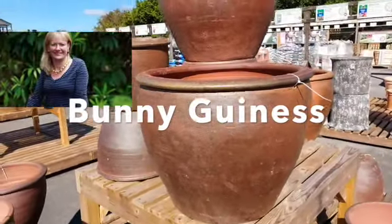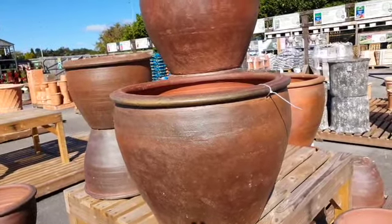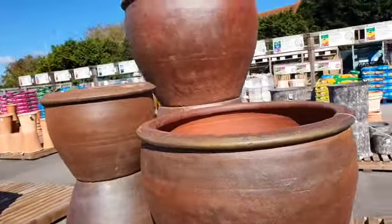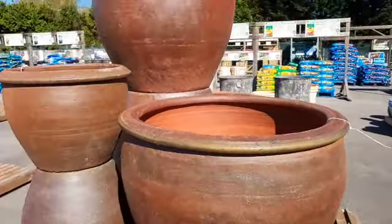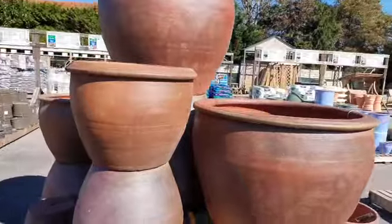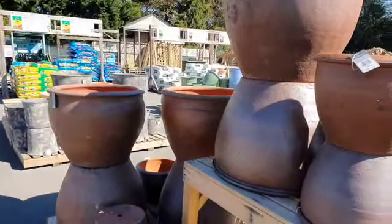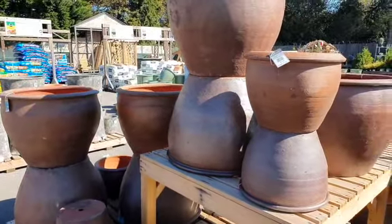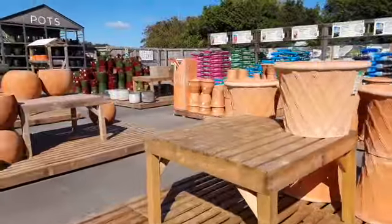So you've still got the architectural contemporary look, but the plant gets the water, because what happens is when it's raining, the soil just gets harder and harder inside those pots when you have well-established plants in. So an interesting technique. Just check her out, Bunny Guinness, garden designer. She's won at Chelsea, I think, a few times. Interesting. There's some more big pots here.